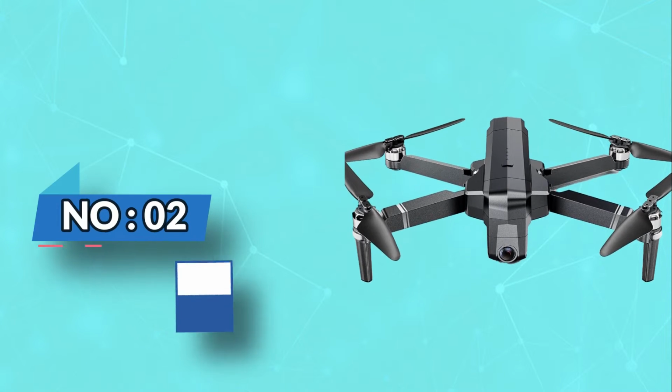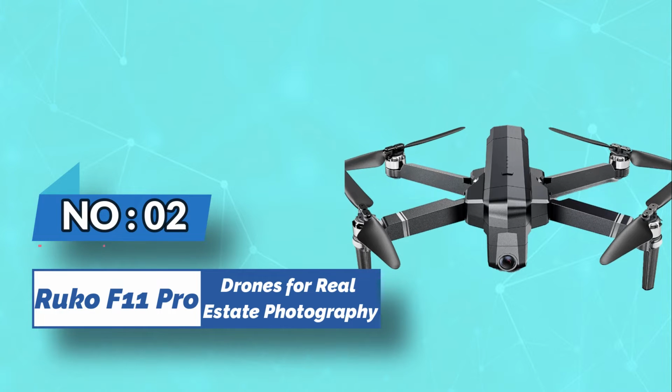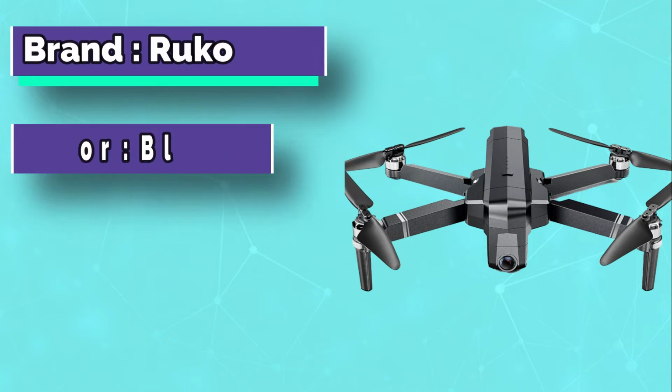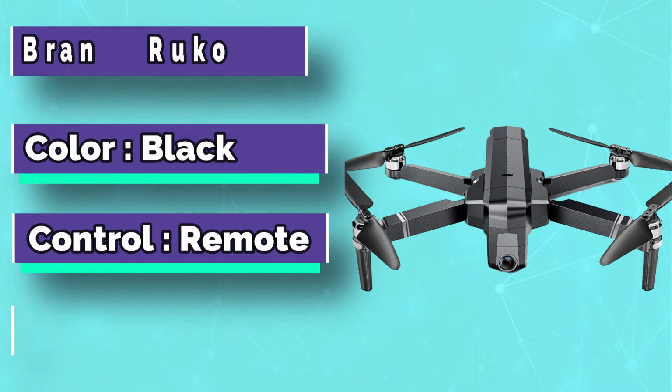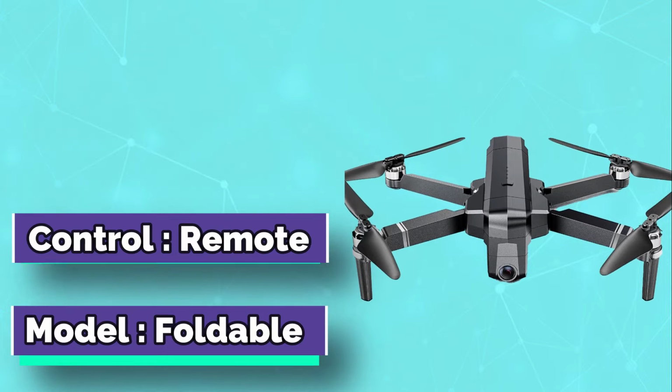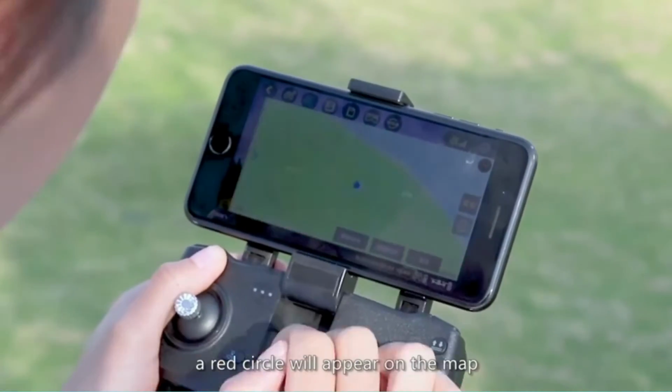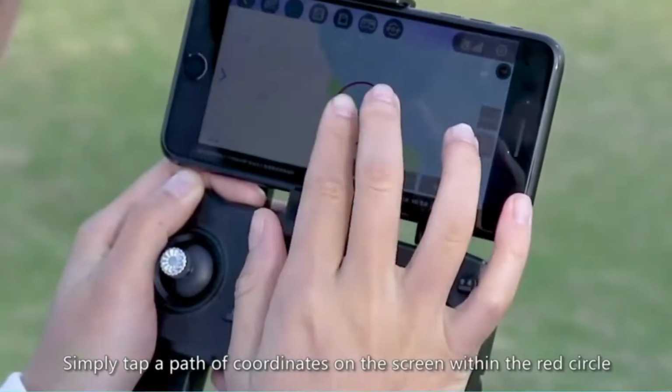Number 2. Ruko F11 Pro drones for real estate photography. Another great budget option is the Ruko F11 Pro, one of the best drones for real estate photography beginners and those who have never used a drone before. It has similar specs and controls to the Holystone HS720E and comes at a similar price.